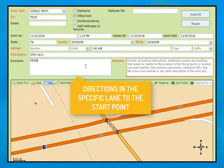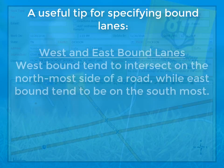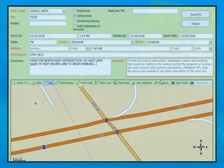The directions will be from the northmost of the divided intersections, go west approximately 500 feet in the westbound lane to begin marking. Here's a tip for specifying bound lanes in intersections. Westbound tend to intersect on the northmost side, while eastbound tend to intersect on the southmost side. Northbound tend to intersect on the eastmost side, while southbound tend to intersect on the westmost.